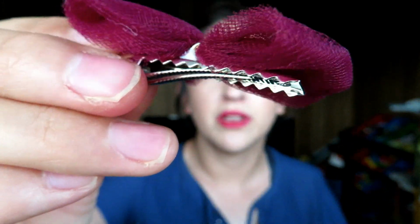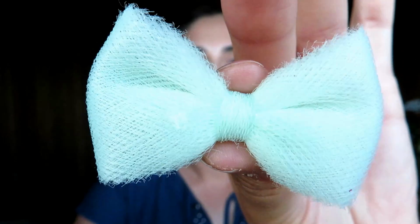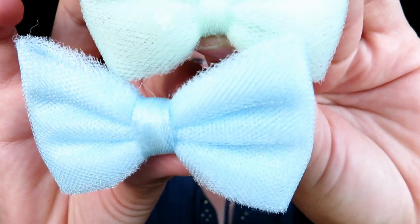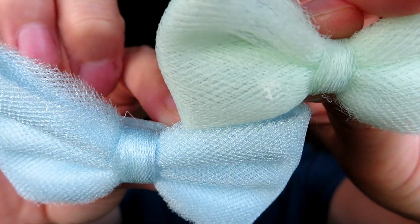It's the same clip. She has different kinds of clips, so she'll give you a picture and then she'll show you which clip you want. She has different ones. I choose these, so if she does grow into them, her hair could be easily grabbed onto. And then this mint blue one, and this is the mint. I think you guys could tell they're different.